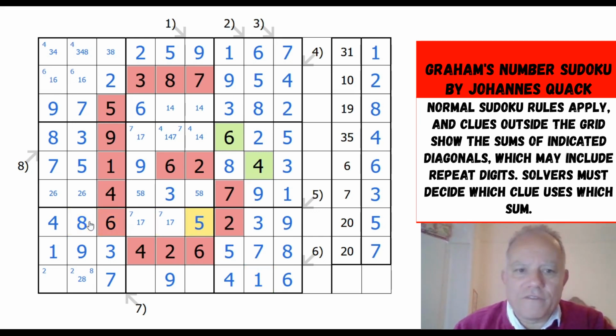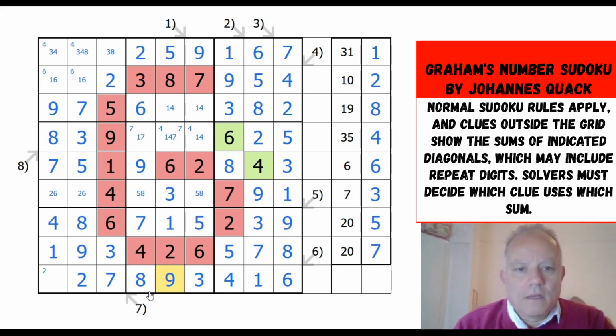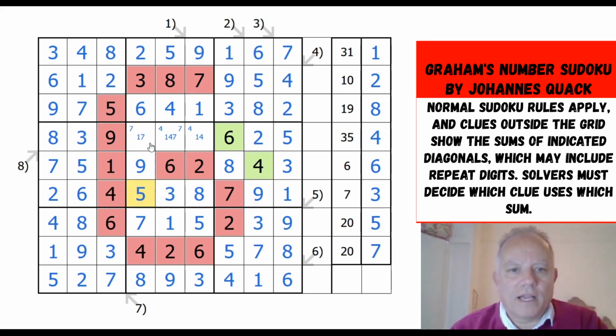So 8 there, 5 there. Now I know this is a 2 and must go with a 7 for the diagonal, if I did the maths right. We get a 5 there. Sorry for calling arithmetic maths for those that don't like that, but at least they get Graham's number to think about in this puzzle. 3, 8, 4. 4 and 1, they are resolved. This 8 and 5 is now resolved. We're on the absolute last legs here.